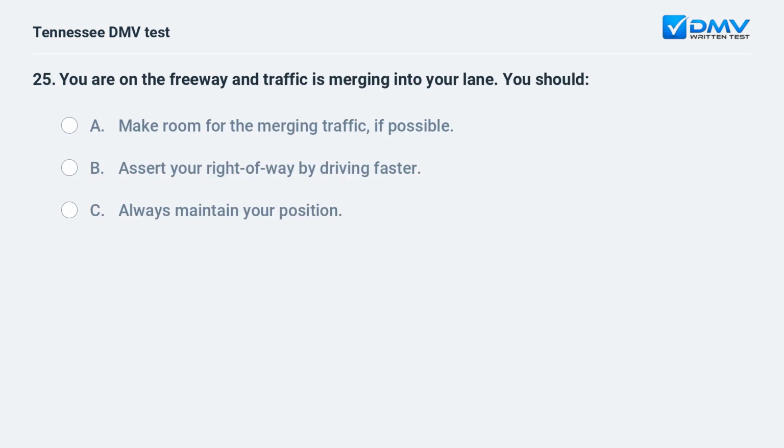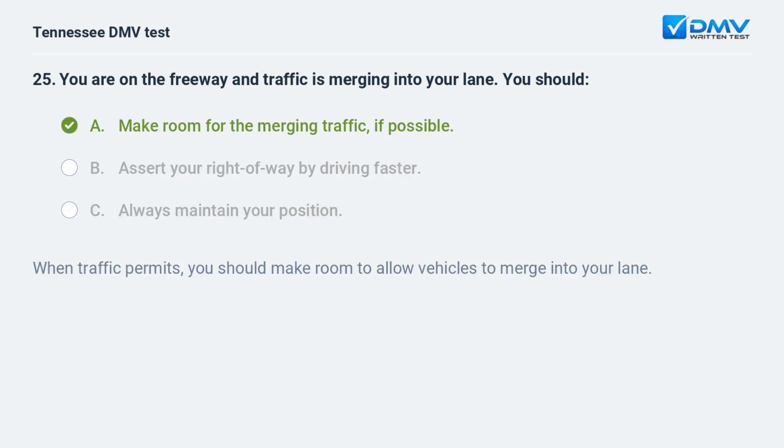You are on the freeway and traffic is merging into your lane. You should A. make room for the merging traffic, if possible. B. assert your right-of-way by driving faster. C. always maintain your position. A. make room for the merging traffic, if possible. When traffic permits, you should make room to allow vehicles to merge into your lane.